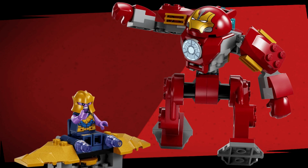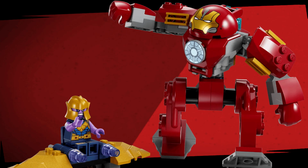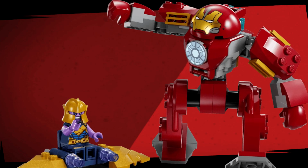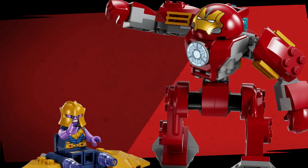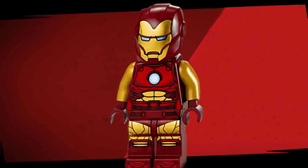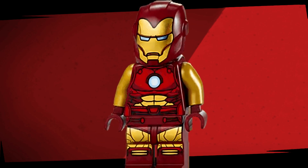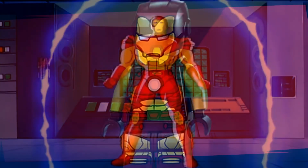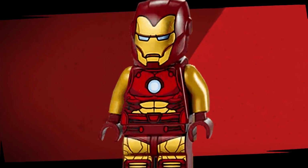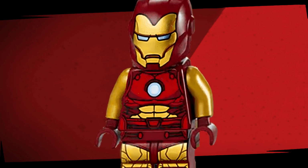I do like the design of that. I like the new helmet as well. There is the new printing on the helmet for that, so I think that looks pretty great. The figure selection here, definitely the Iron Man shines for sure. It's almost like a comic accurate version of him, reminiscent of the original one, or even the original Iron Man animated series it kind of reminds me of, so I do like that quite a bit. So definitely a great figure there, and leg printing as well, which is cool.